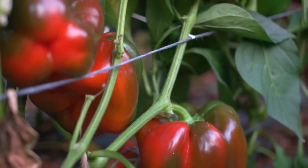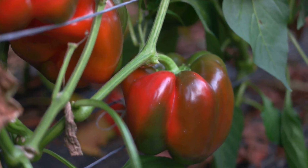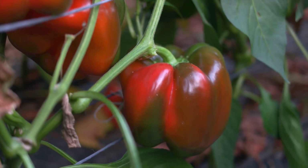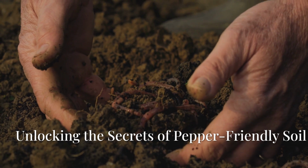Whether you love sweet or spicy, fresh or pickled, there's a pepper for you. Don't be afraid to experiment. Each season is a chance to discover something new.